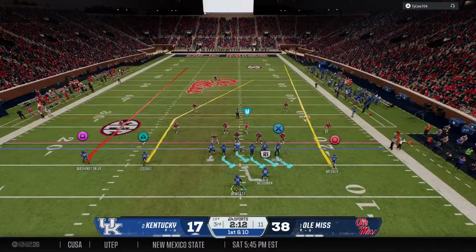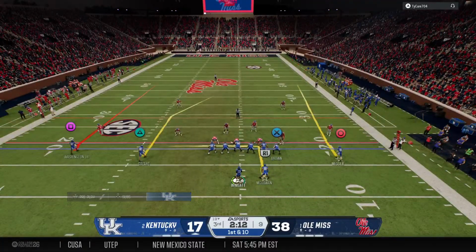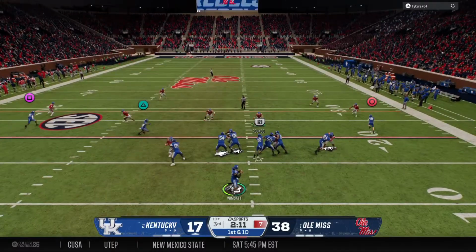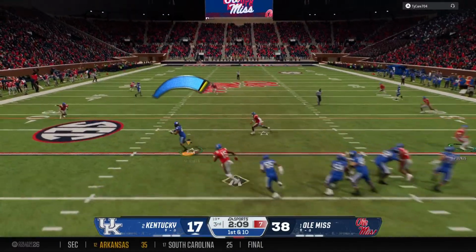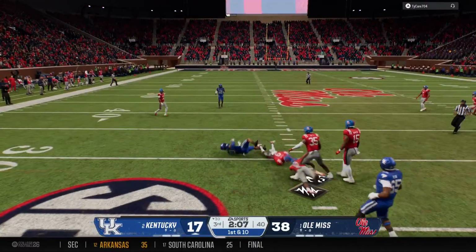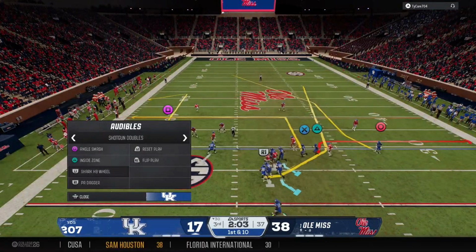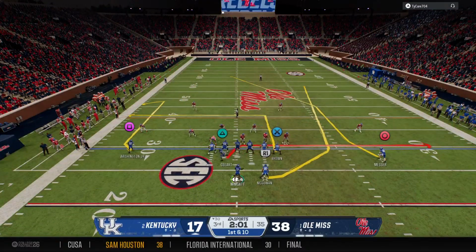Here's the first play of the drive now to begin at the 19. First down, looking to throw the ball. Grab down the middle. It's McGowan. They bring him down, but he reaches the 30-yard line. First and 10 now for the offense.